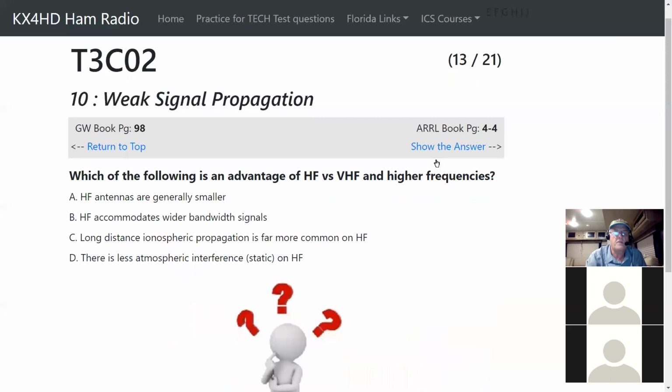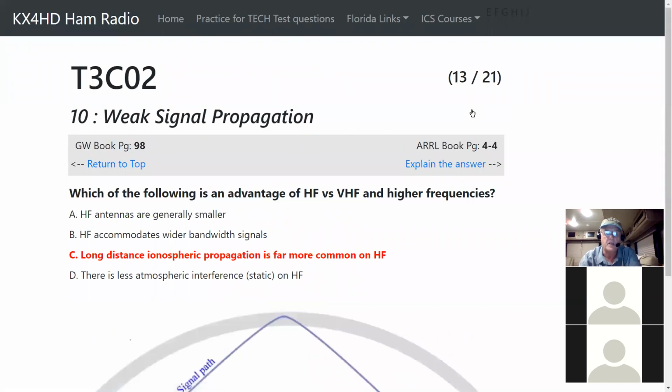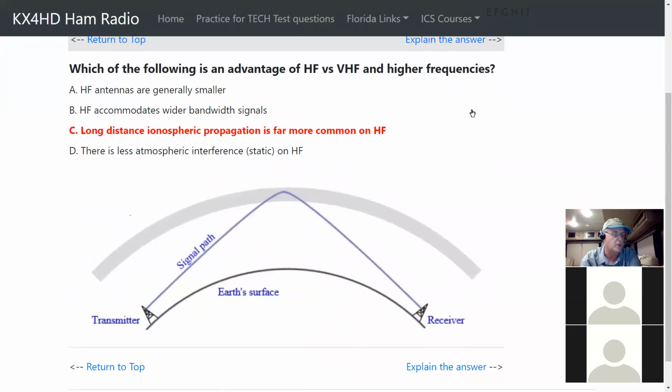Which of the following is an advantage of HF versus VHF in higher frequencies? HF antennas are generally smaller. HF accommodates wider bandwidth signals. Long distance ionospheric propagation is far more common on HF, or there's less atmospheric interference or static on HF. Okay. And the answer on this one, we talked about ionospheric propagation, which is bounce. It's far more common in HF. So again, this is why you want to get your general license, so that if you really want to be able to talk distances, this is what you need, your general license for your HF.